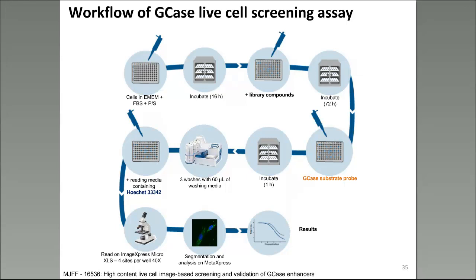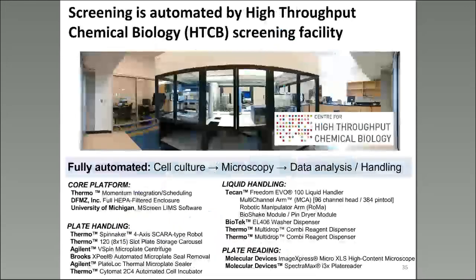Now, while there are multiple steps involved for every single one of these compounds, this process is all automated by a recently developed high-throughput screening facility at Simon Fraser University.